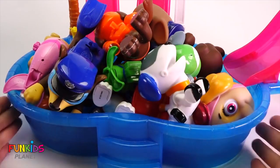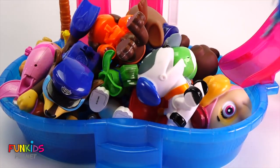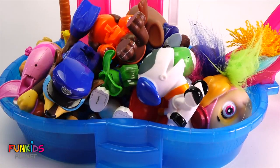Hi, guys. Look at our pool. We just have too many people in it. Look, we don't even have room for our trolls to go down the slide. Oh, no. Here, let's try something.